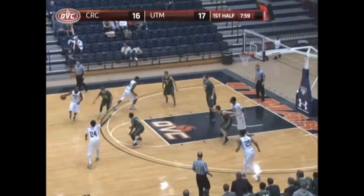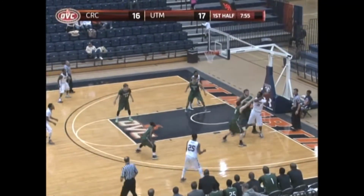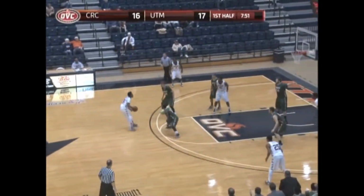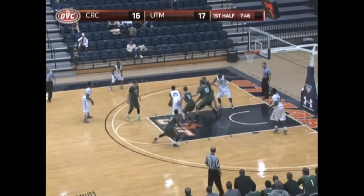Bill Smith is in there. Alex Anderson. Javier Martinez back in. And Tamon Howard. Into Tamon. Tamon on the baseline. Out to DeVille Smith. Shot clock at 11. Alex Anderson left wing back to DeVille.